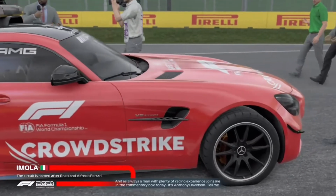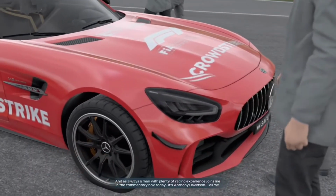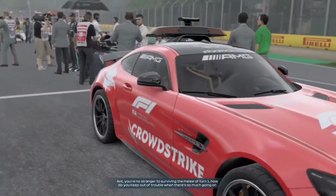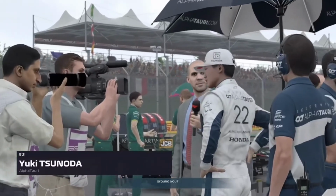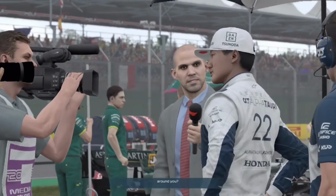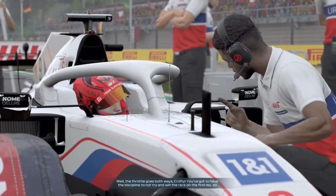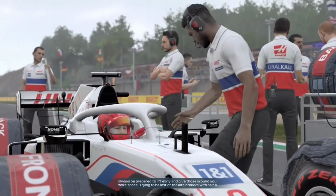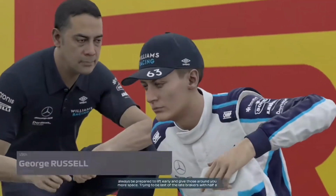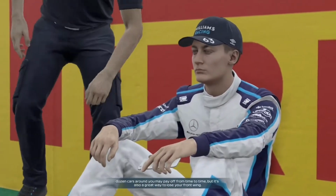And as always, a man with plenty of racing experience joins me in the commentary box. Today it's Anthony Davidson. Tell me, Ant, you're no stranger to surviving the melee of turn 1. So how do you keep out of trouble when there's so much going on around you? Well, the throttle goes both ways, Crofty. You've got to have the discipline not to try and win the race on the first lap. So always be prepared to lift early and give those around you more space. Trying to be the last of the late breakers with half a dozen cars around you may pay off from time to time, but it's also a great way to lose your front wing.